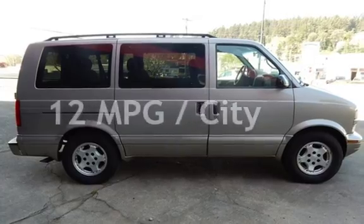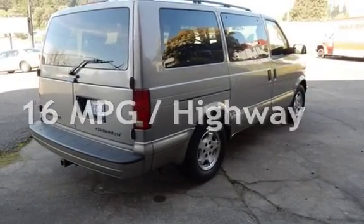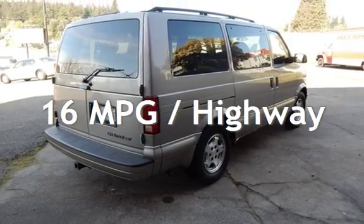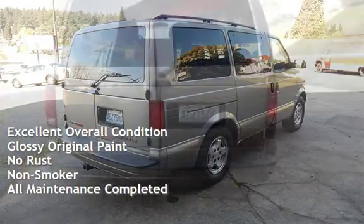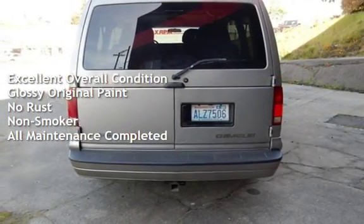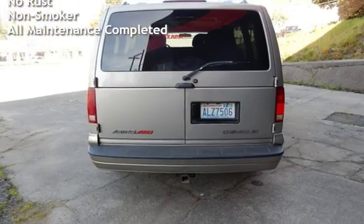Estimated fuel economy for this vehicle is 12 miles per gallon in the city, and 16 miles per gallon on the highway. This vehicle is in excellent overall condition, has glossy original paint, and has no rust. It has never been smoked in, and has had all scheduled maintenance completed.